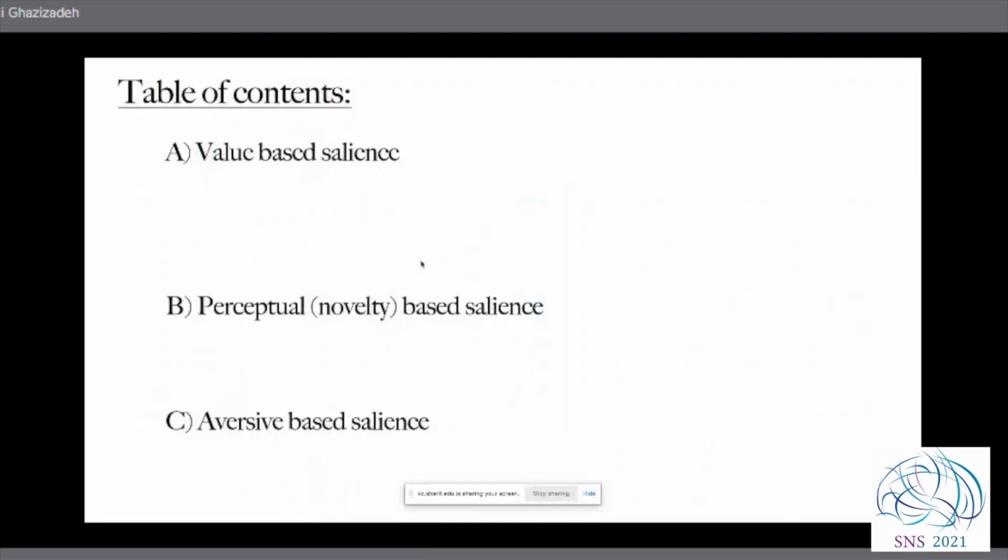Today, what I'm going to focus on mainly is value-based salience, but we have really been exploring other dimensions of acquired salience, such as perceptual-based salience and aversive-based salience. If I get time, and I don't think 40 minutes is enough for me to get into that, maybe during the panel or after that, if anyone is interested, we can discuss.